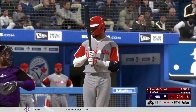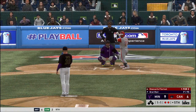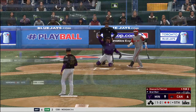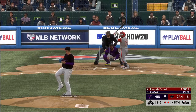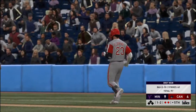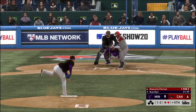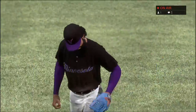Off the plate, 1 ball, 1 strike. And that's on the outside corner, 1-2. And here's a ball hit in the air, but no chance to run it down. It's a foul ball. Bases are empty here with 2 men out. Takes this the other way to right. And he'll get there in plenty of time to put this one away, and that ends the inning.